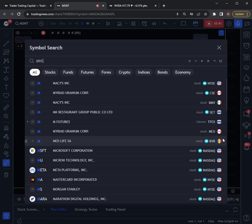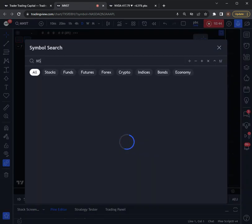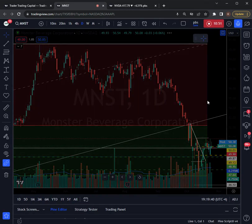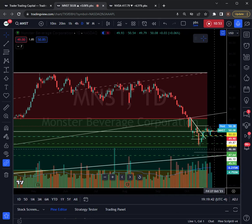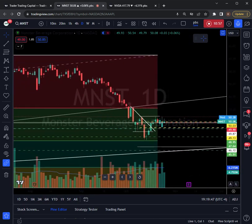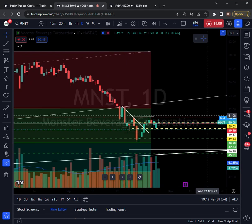like Monster, MNST. Sorry, getting a little bit dyslexic right now, but if you look at Monster, MNST, that's what I thought I said. We were acquiring some of that. Sorry about all my lines. They're just a little bit complicated right now. Intraday levels too. That stock actually held up today.